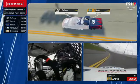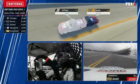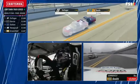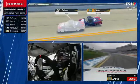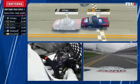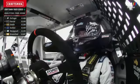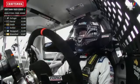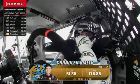Tracking second right now for Chandler. Yeah, it was even with Grant, the ghost truck there as they went into turn 3, but Grant with a little bit more speed off 4. I'm always interested to see how these trucks go back and forth and how much it had to do with the temperature of the engine, the temperature of the transmission, the gear. All those things can make a difference. Also, a gust of wind can change things, so it's fun to watch that for me. Chandler Smith third.